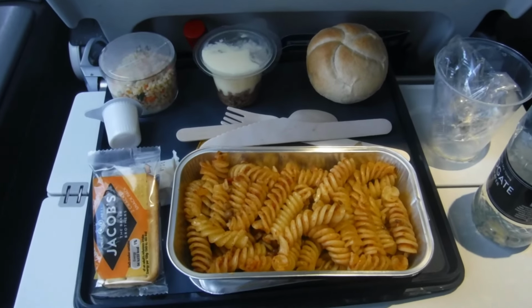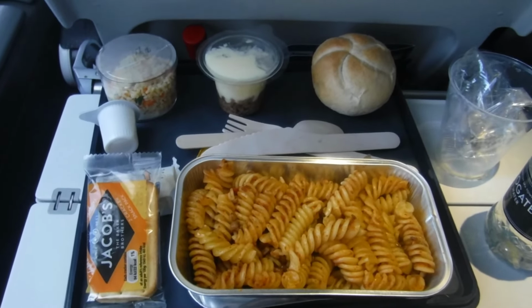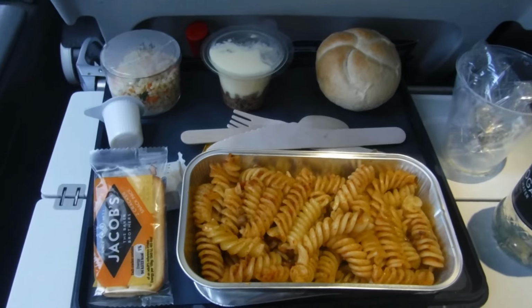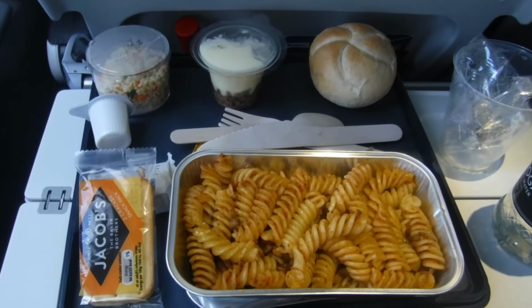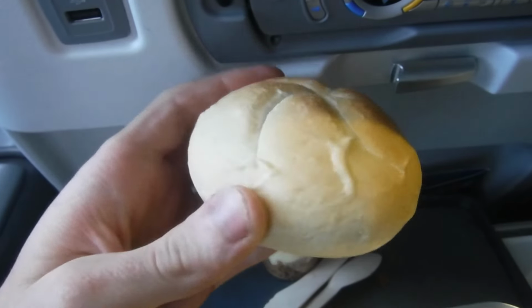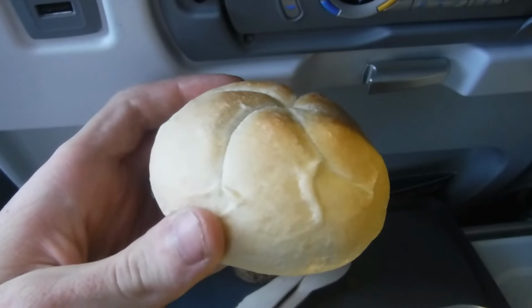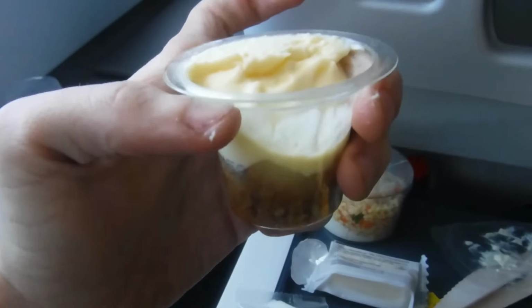Settling in for a little bit was when the main meal ended up occurring, and I had my choice of some pasta. So let's see how the pasta ends up tasting. After some very good pasta, the next thing up was a dinner roll that I also received, and the dinner roll was also very good.